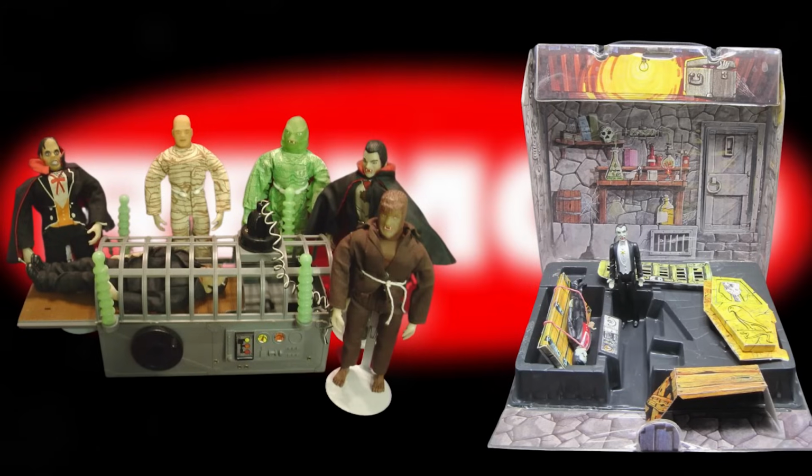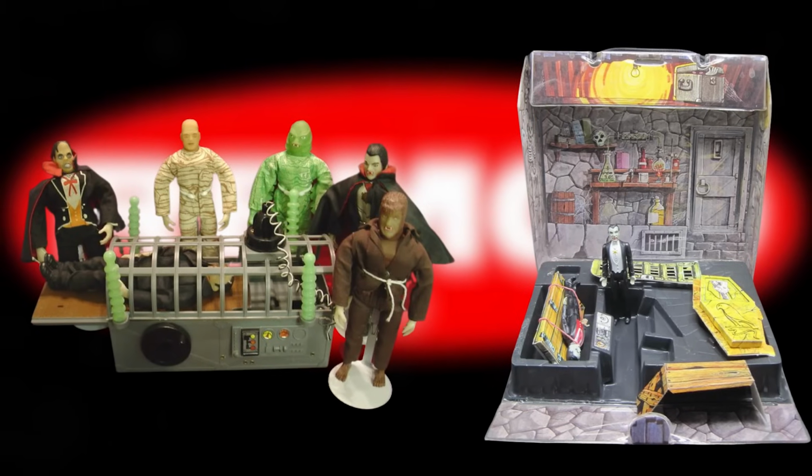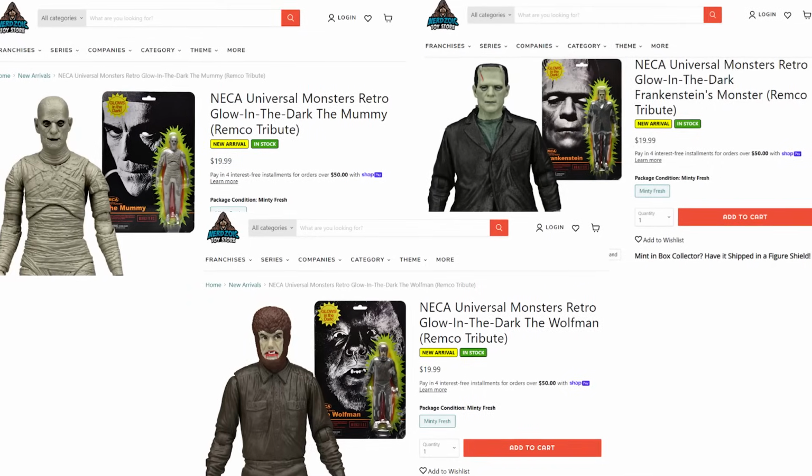Alongside their figures, Remco also offered accessories. They had a Monsterizer lab table and a haunted house carrying case, which were also pretty iconic for the time. Now, NECA has been doing their own homage to this line of late with modern versions of these glow-in-the-dark classics, so take a look out for them if you really want the old ones but can't afford them.